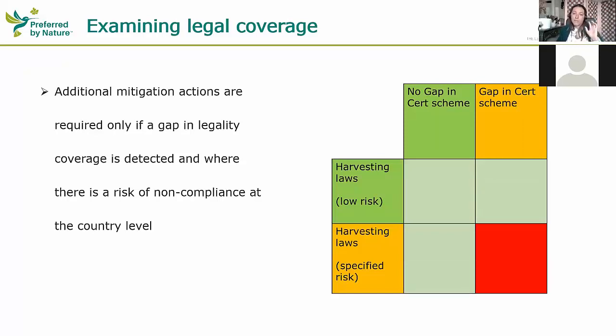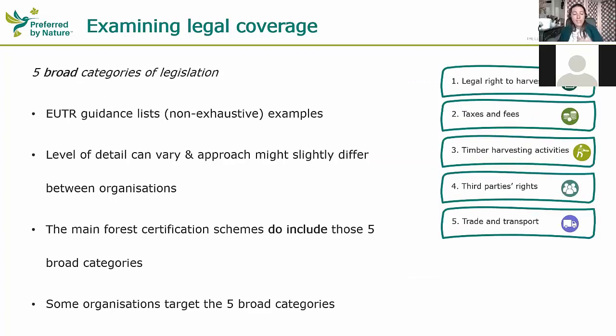So that's just another way of visualizing this process. It's basically additional mitigation actions are required only if you detect a gap in the legal coverage of this set standard and the scheme, and in countries or regions where there's a risk of non-compliance, right? That means that those rules that are not covered by the schemes are at risk of not being complied with. It happens a lot, it happens often, it's not properly enforced, right? So that's the process of examining legal coverage and making sure that the certification scheme you're using has the same definition as the EUTR one.